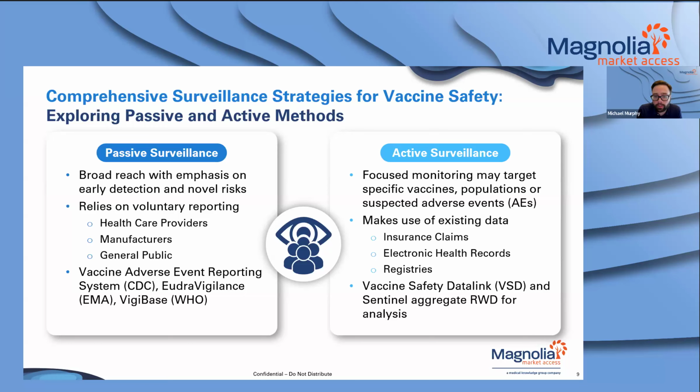Active surveillance systems, on the other hand, are more focused, either on a specific vaccine of interest, such as newly introduced vaccines, subpopulations of interest like high-risk groups, or defined safety concerns that may have been detected from other databases, such as VAERS. They make use of existing real-world data sources such as insurance claims, electronic health records, or registries.